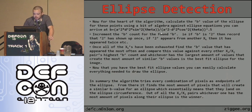You come up with this equation right here, and that'll calculate the B for you from all of the other things you've already calculated. Then you increment the B count for the found B. So if B is 2, then you record that 2 has shown up once. If it appears from another xk, then it's appeared twice, etc. Once all the xk's have been exhausted, find the B value that has appeared the most often. Whichever xi, xj pair has the largest amount of values that create the most similar B values is the best fit ellipse for the image. Now that you have the best fit ellipse values, you can easily calculate everything you need to draw the ellipse.